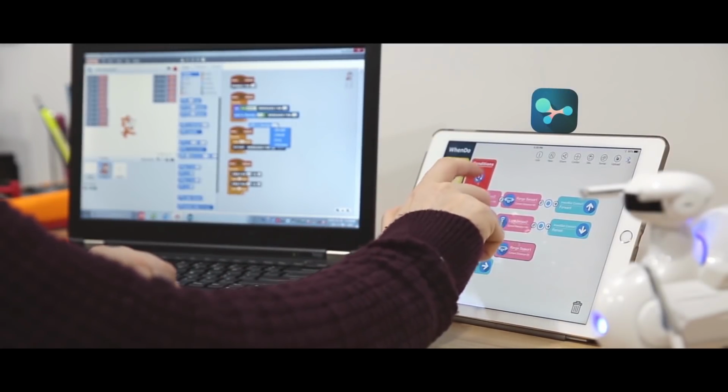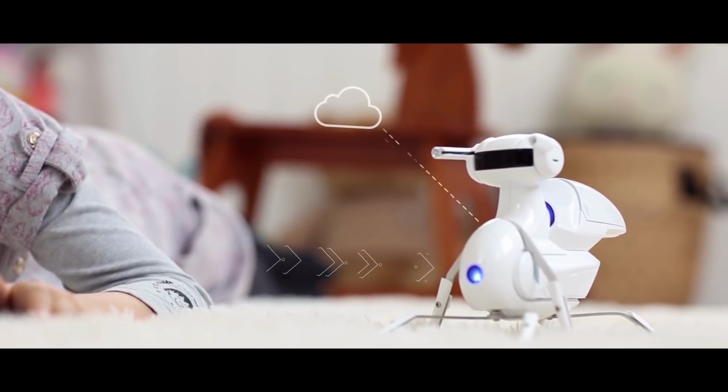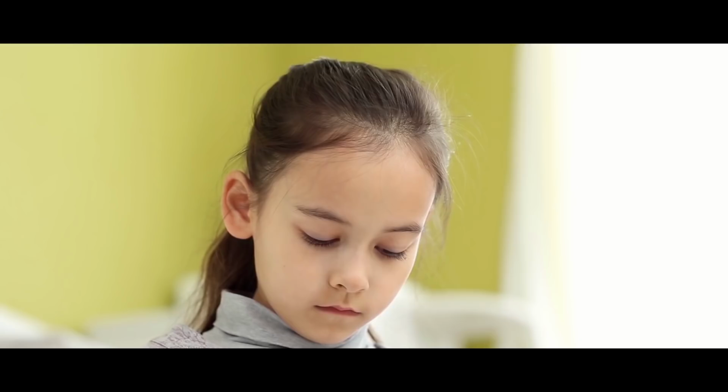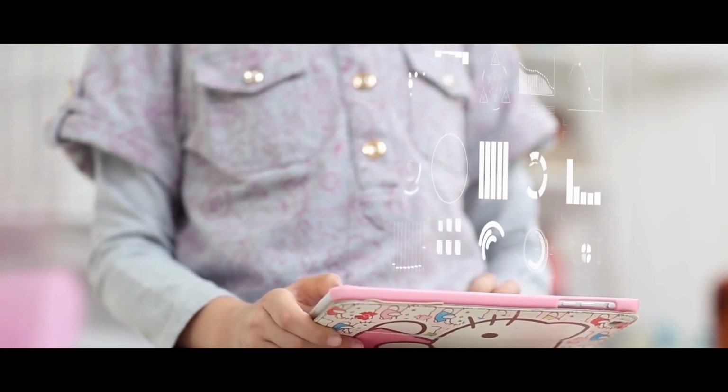You can also upgrade your robot with dozens of different sensor modules and program it via Arduino, Scratch, or Wendu. Antbo is connected. It collects user data and uploads it to the cloud. Users will be able to check metrics like distance, skill levels, and accomplishments, and share with friends.